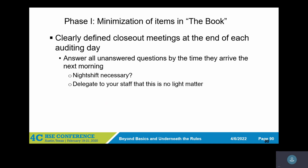Having a good closeout meeting, right? At the end of each day, if an auditor is there, you should always request, "Hey, can we have a quick closeout meeting where we can discuss any issues or concerns that you have?" And if they bring stuff up during that meeting, the goal should be to have those answered by the time we meet with them tomorrow, right?